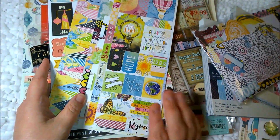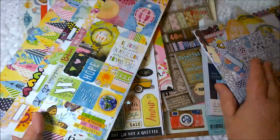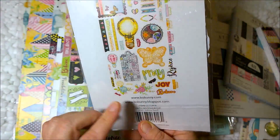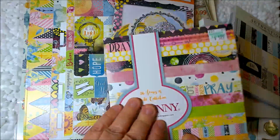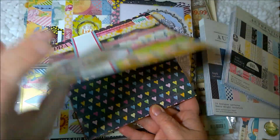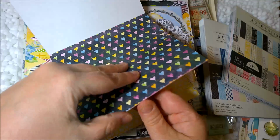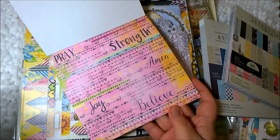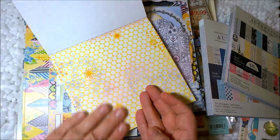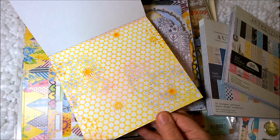And then I got another Bow Bunny. This one is the Faith collection, and I got several different things with that. I got these two, the sticker sheet and the Noteworthy again, and it's Faith, and this again is from 2017. And then I got the paper pad as well. So let's go through the paper pad first, because then everything kind of coordinates with it. Black with multicolored hearts, and it says love one another. Pink, neon colors with the green and the orange. Pray, strength, amen, believe, joy. Some distressed polka dots with bigger flowers around it, and some newsprint, some little crosses at the bottom.